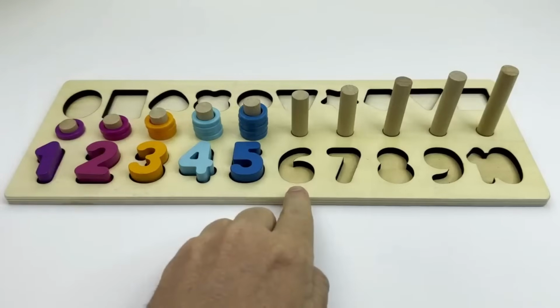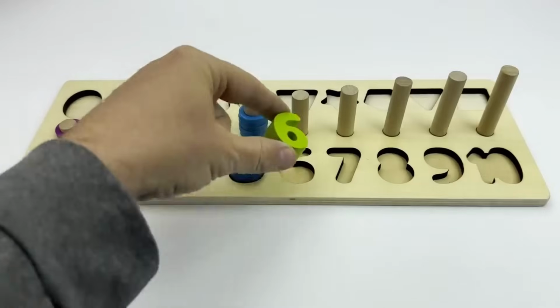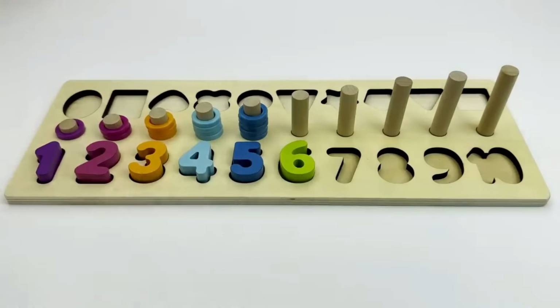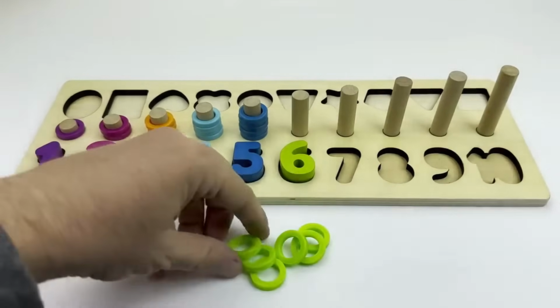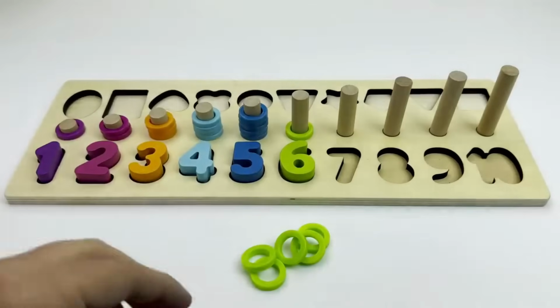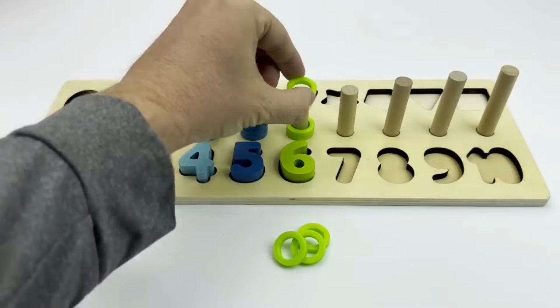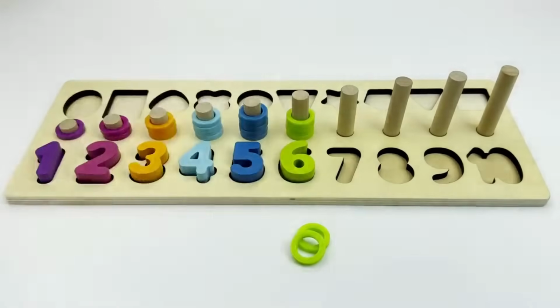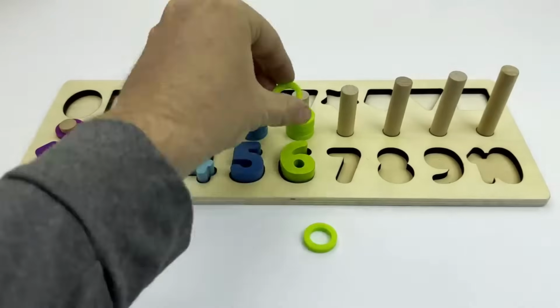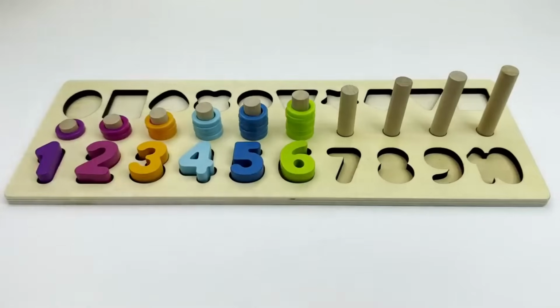What number comes after the number five? That's correct. The number six. The number six is light green. We have six light green rings. One, two, three, four, five, six.